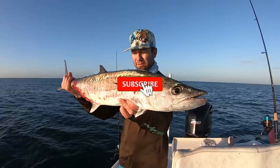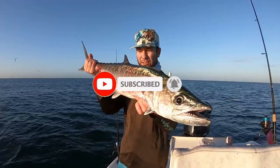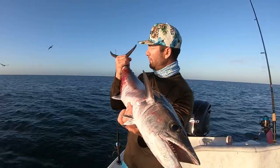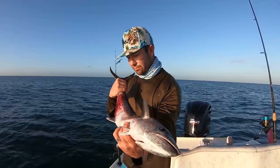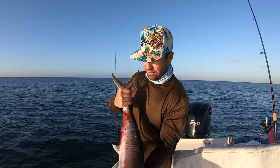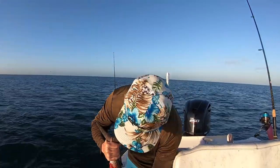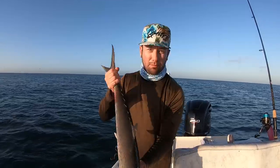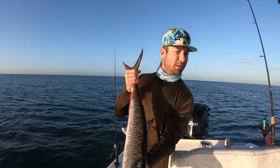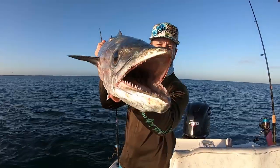We call these snake kingfish, just because it's not a giant, but a really fun fish. But as you can see, I got that gaff in the back side of them. But beautiful king to start off the morning. 25 feet of water.